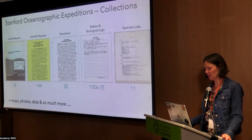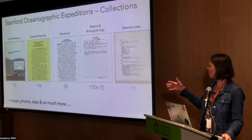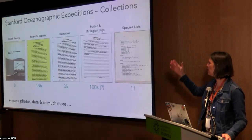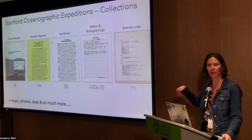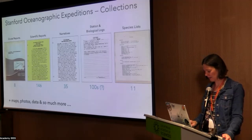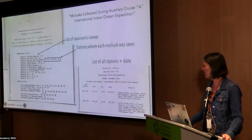It's highly variable from cruise to cruise as the chief scientist changes, the way they do things changes, of course. But there are scientific reports about what they did, narratives from the chief scientists that describe day-to-day life on the ship. When they visited stations, they did station logs, biological logs, net tows, there are species lists and so on. It's a really diverse collection. But again, I'm wondering how I can use computational methods and online tools, open source tools, to get at this collection a little bit.